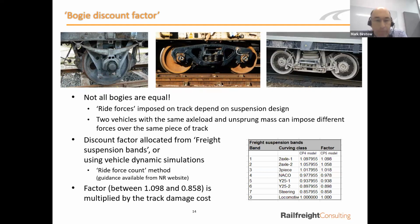So there are two things a user can do when applying for a rate. They can use one of the pre-calculated rates, and I've put the table in the bottom right-hand corner there. There are bands from 0 to 7. Bands 1 and 2 are basically for two axle vehicles. Band 3 is a three-piece bogie, a pretty basic sort of bogie. Dynamically, it can put a lot of force into the track. You then move through things like Y25.